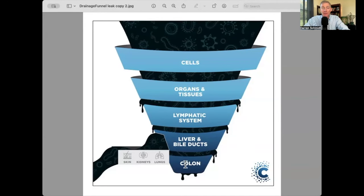Colon is at the very bottom. That's the most important one, because if you're constipated, all this garbage backs up. The next organ and or system is liver and bile ducts. And that's what processes toxins to go through the intestines and out. Above the liver and bile ducts, we have the lymphatic system, the sewer system of the whole body. And then you have organs and tissues. They have to be working well because they clean themselves out. And then lastly, the cells. Every cell has some kind of a detoxification ability to clean itself out.